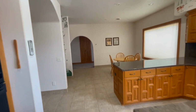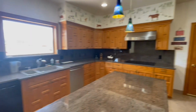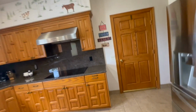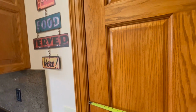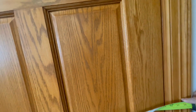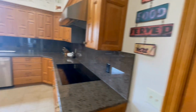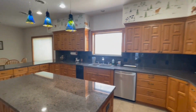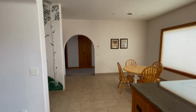One of the questions that people have had is are the doorways large enough for entry for someone who's in a wheelchair, and so this doorway is 36 inches. I believe that is the size for wheelchairs and walkers and that kind of thing.